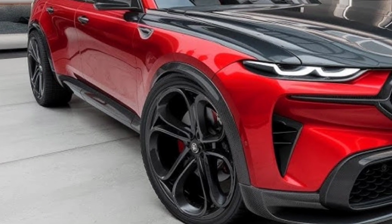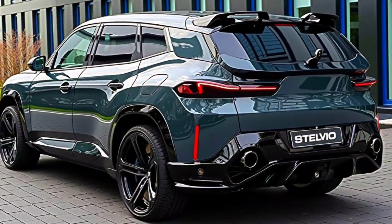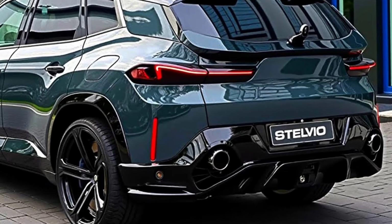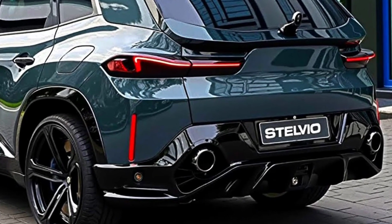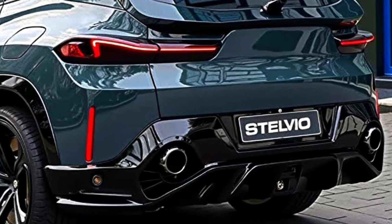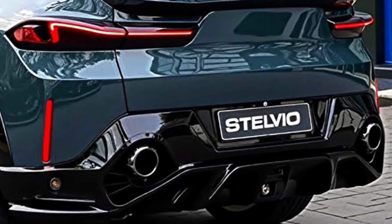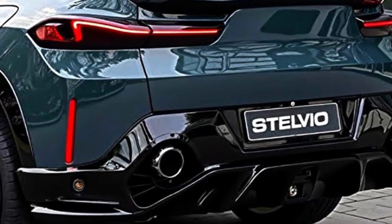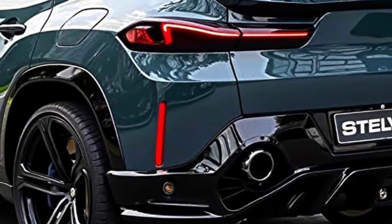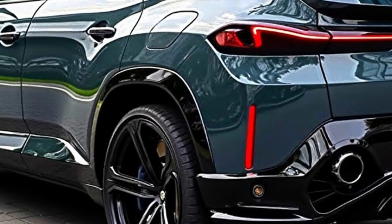Practicality hasn't been sacrificed for style. The Stelvio offers generous rear seat space, perfect for passengers or child seats. The cargo area is deep, flat, and easily accessible. Split folding rear seats allow you to haul more than you'd expect from something this sleek. The rear hatch opens quickly, either with the key or a wave of your foot. Even storage throughout the cabin has improved. Larger door pockets, better cup holders, and a redesigned center console make everyday life just a bit easier.